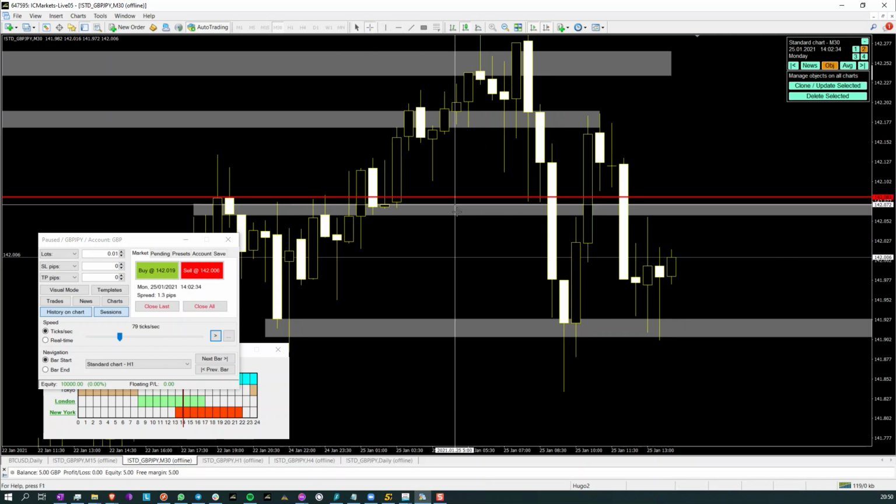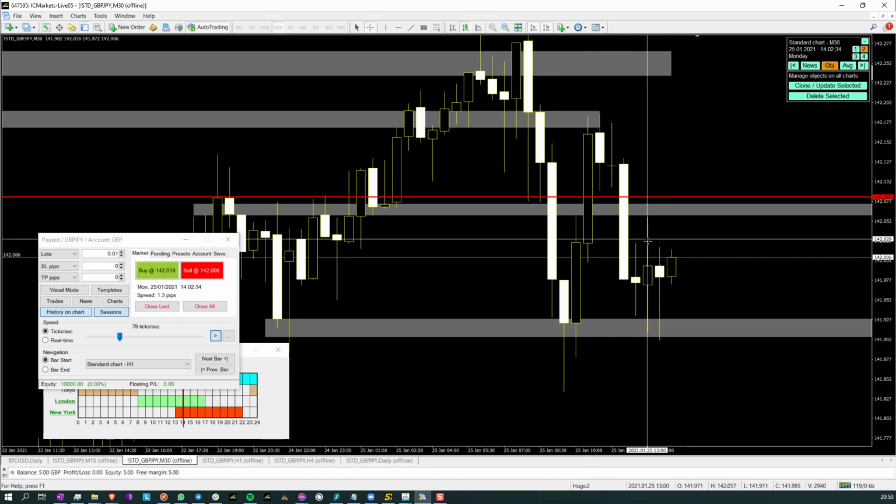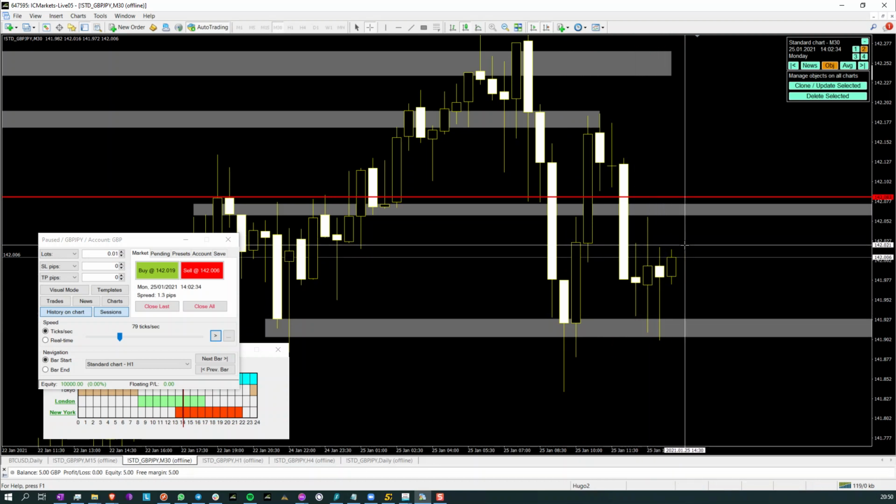So let me see. Because we are at support. We are wicking down from support, but we are also wicking up. We are into New York. If I take it here, that would be a 12 pip stop. And 10 here, 12 there. Kinda have room. Kinda have room.